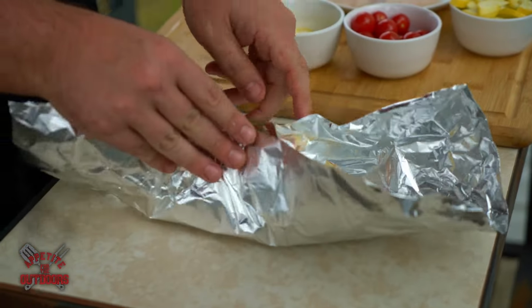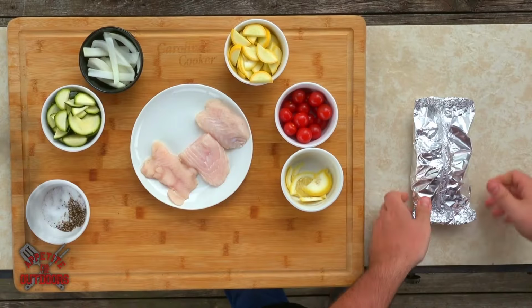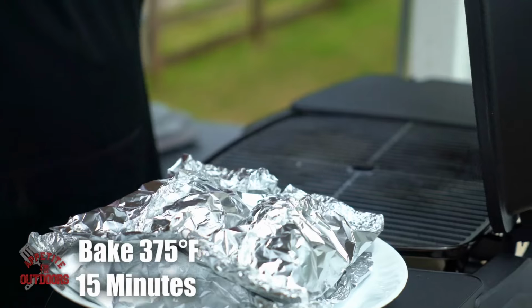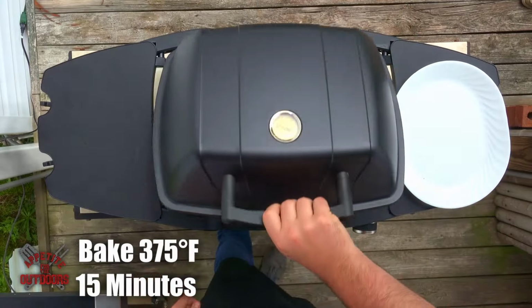Fold the two long ends together and crimp that, and then I'm going to roll my edges up to my fish. All right, we got our grill heated up to 375. Gonna let them roll for about 15 minutes or so. Okay, close the lid, let it rock.